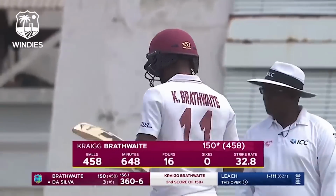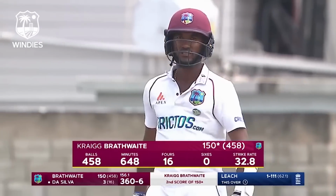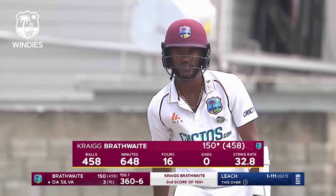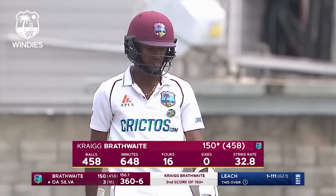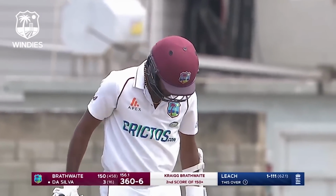It's been a fantastic innings by Brathwaite. 458 balls, 16 fours, 648 minutes. Coupled with the fact that he captained to marshal his troops for nearly 151 overs. Special achievement. It's a special innings on his home ground.